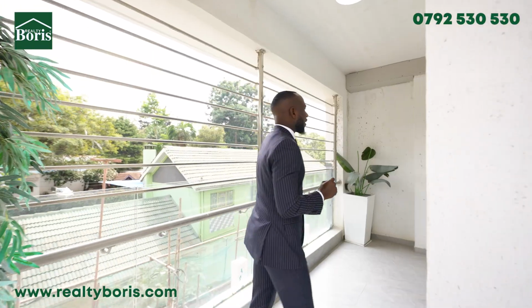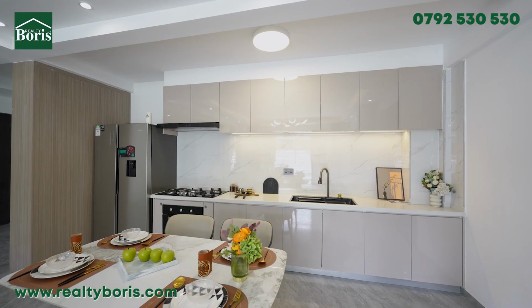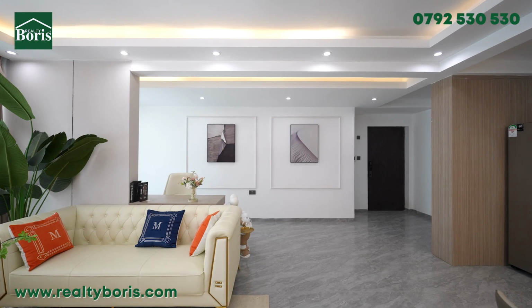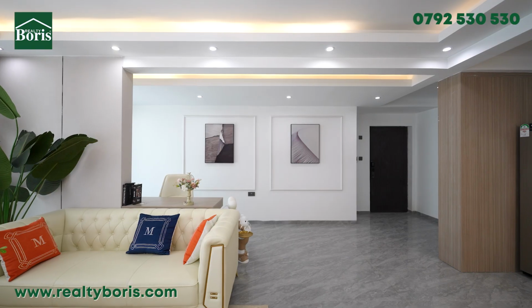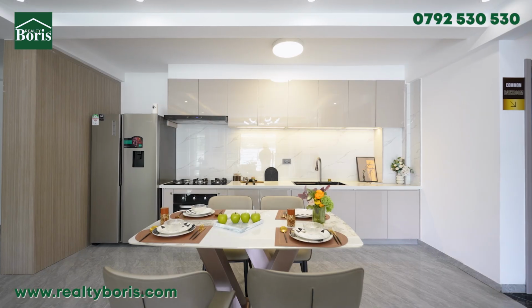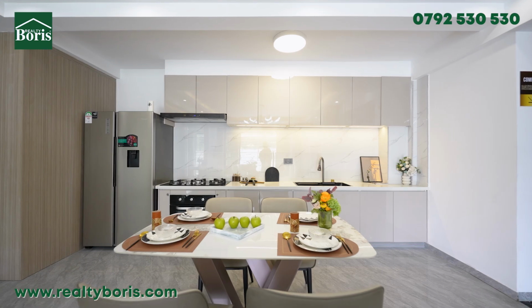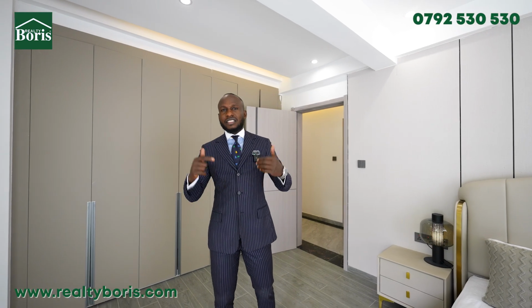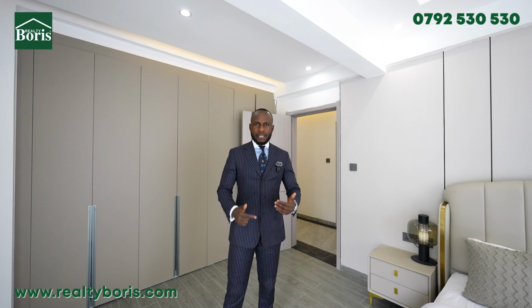Now this listing comes this way. This listing is in the market. It's 3-bedroom all-en-suite plus SQ. It's 2 or 3 meter square. The price is from 20 million. In case you say, Boris, I have 19.5 million cash money, and Boris, here, take it. I will take it and still give you this 3-bedroom.